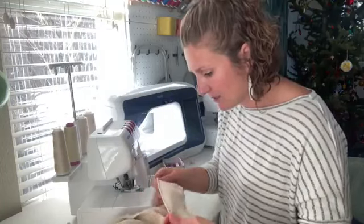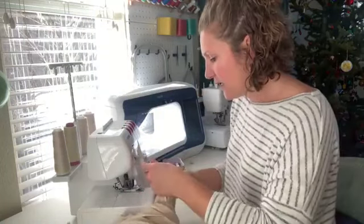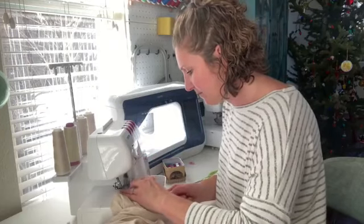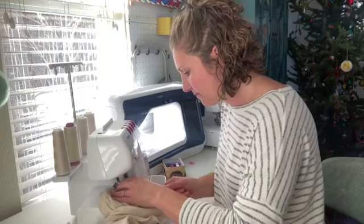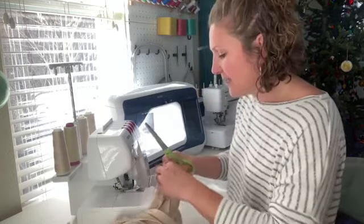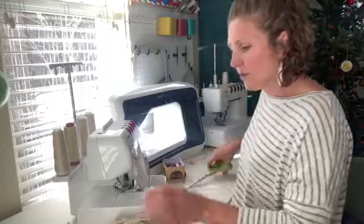So I did see, yes, right here. I missed a little bit of the shirt. It got away from me when I was putting it together.